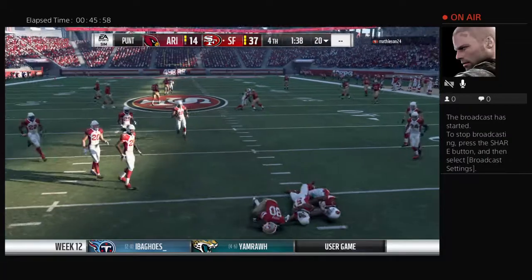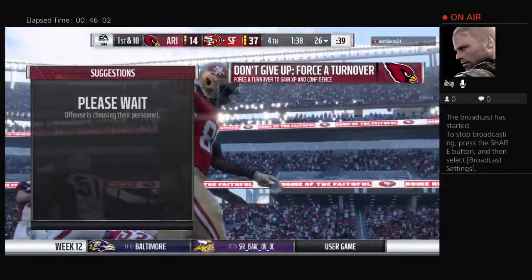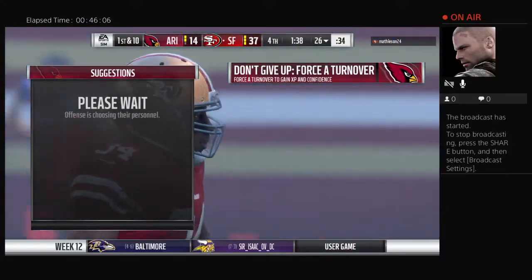And an alley to run. And San Francisco gets set to go here. They have the big lead here late. They protected their home turf well, didn't they?